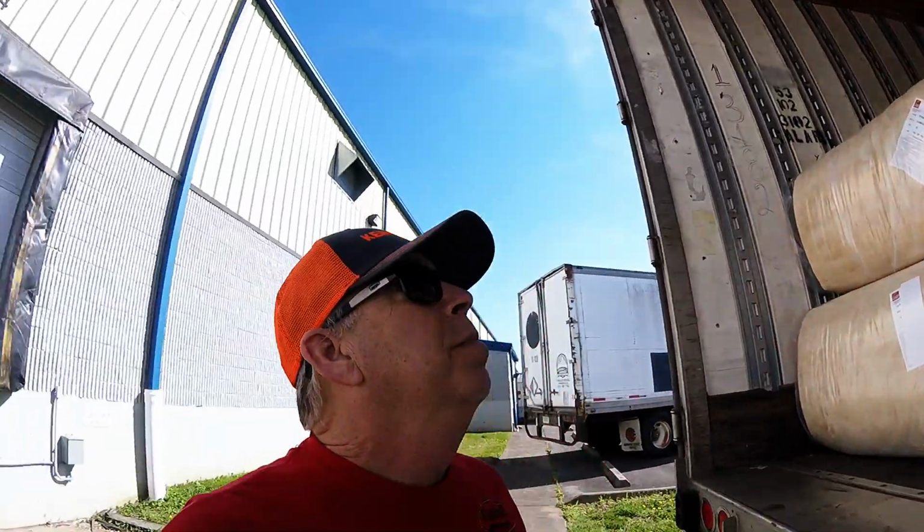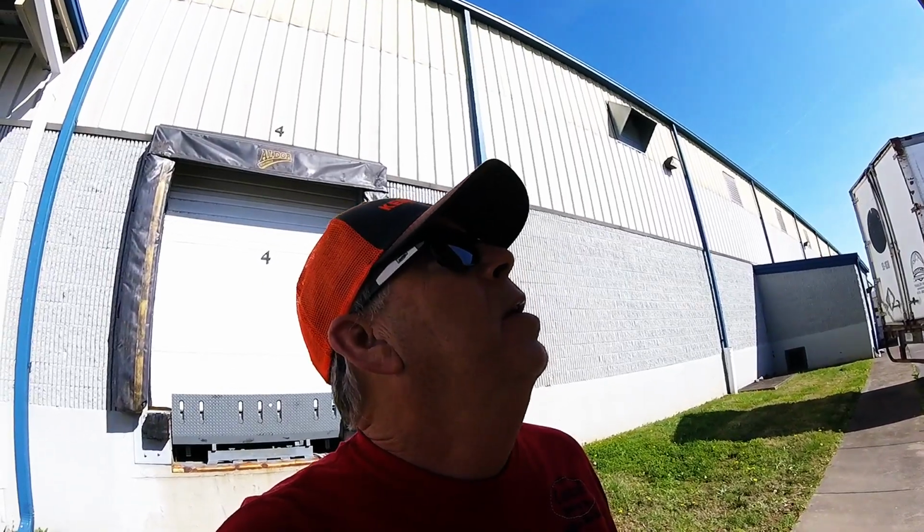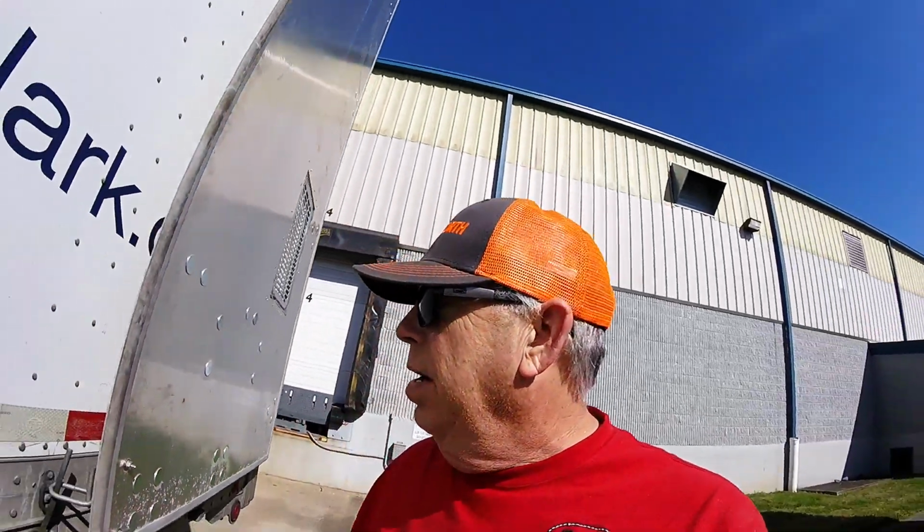Here we got bundles. Bundles of insulation, 12,000 pounds. I'm going to the Tulsa bus plant up there, so I guess this is insulation for the buses up there. Keep all the school children warm in the winter and cool in the summer.